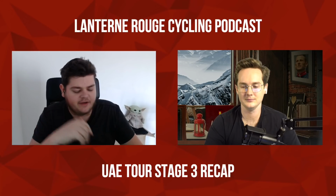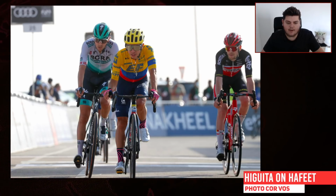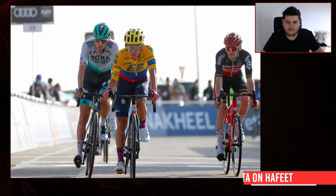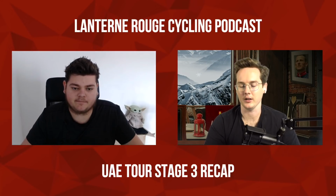Tomorrow, it looks like a sprint stage. Yeah, tomorrow looks like a sprint stage, but I do think this specifies my view on the stage after that. I think we're going to talk into that tomorrow, but the likes of Hafeet getting third here means that he can follow the climbers up Jais and can probably outsprint quite a few of them at the end. So I think this only strengthens my view on Higuita for Jebel Jais personally. True, yeah, that's a good shout. And I wish they'd put Jebel Jais today and Jebel Hafeet on stage 5, as we mentioned before.